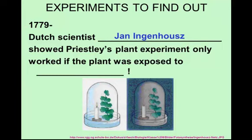He did the same thing that Priestley did. He put the plant and the candle in the bell jar, sealed them up, but he did two setups, and he put one container with the plant and the candle in the light, and he kept one container with the plant and the candle in the dark. And what do you think happened? Obviously, leaving the plant in the light, he was able to get the candle to light again, just like Priestley.